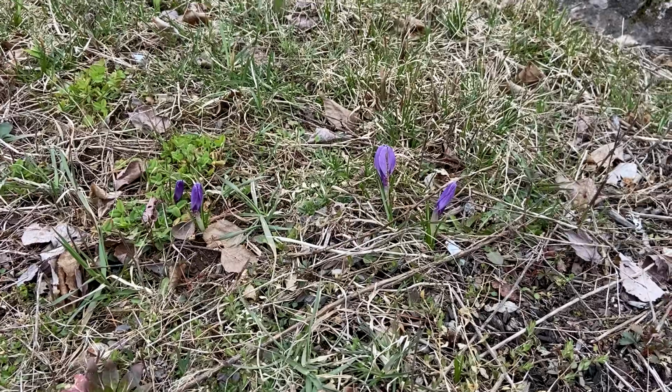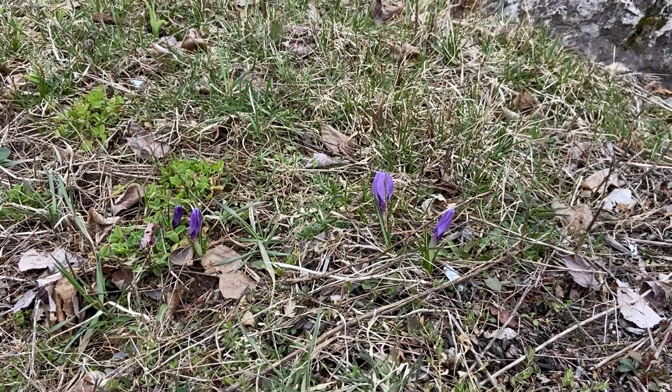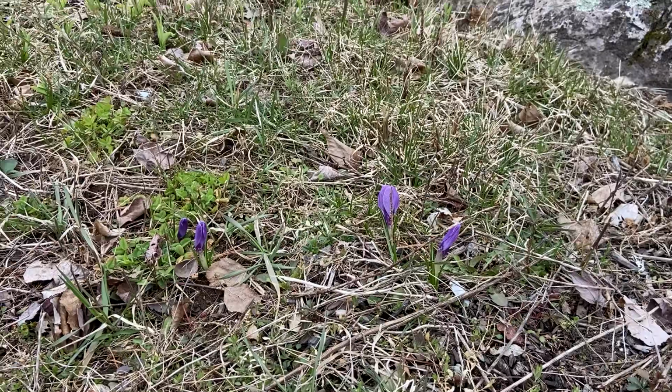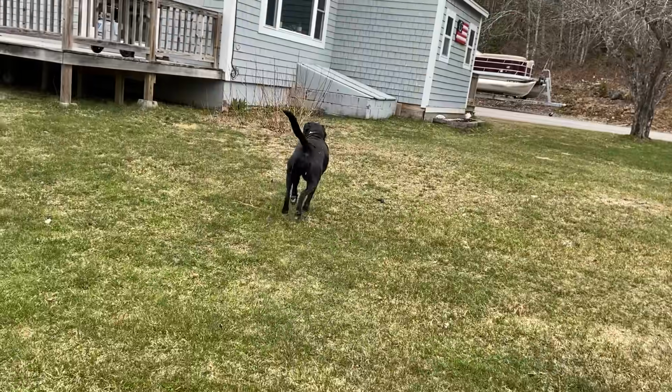My first flowers of the year. Yay! Poor little things. What do you think, Ellie? Run away.